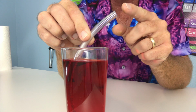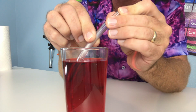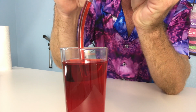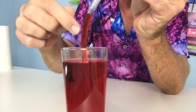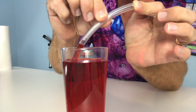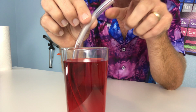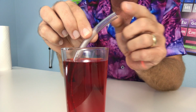But if I put my finger over the end, I gotta put it over really, really tight, and then pull up. What do you see? What do you see there, guys? It's still in the tube. Now, if I let go of the end of the tube, watch what happens to the fluid. Whoop, it goes back down.